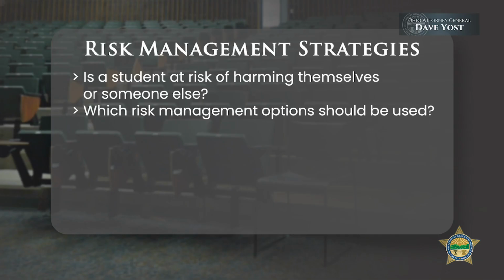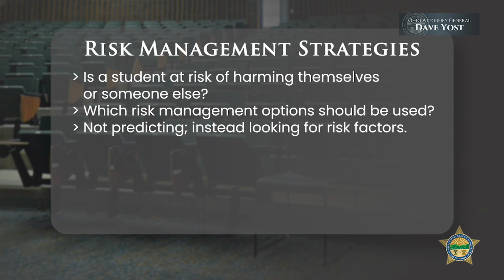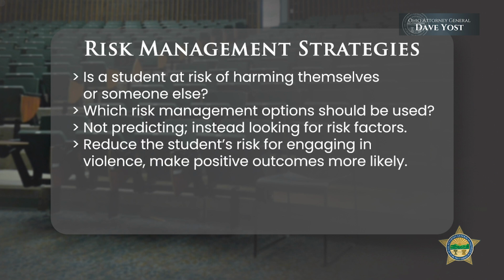And I'm Kyle Anderson. Once the team has completed an assessment of a threat, it evaluates whether a student is at risk for self-harm or harming someone else. This evaluation helps the team determine which risk management options are best for each situation. The team is not attempting to predict with certainty if violence will happen. Instead, it's trying to evaluate the presence of factors that indicate violence might be a possibility. Teams can then develop risk management strategies that reduce the student's risk for engaging in violence and make positive outcomes for the student more likely.